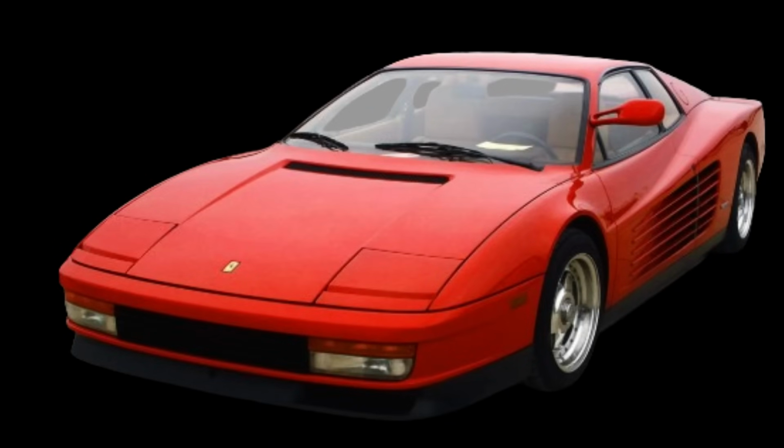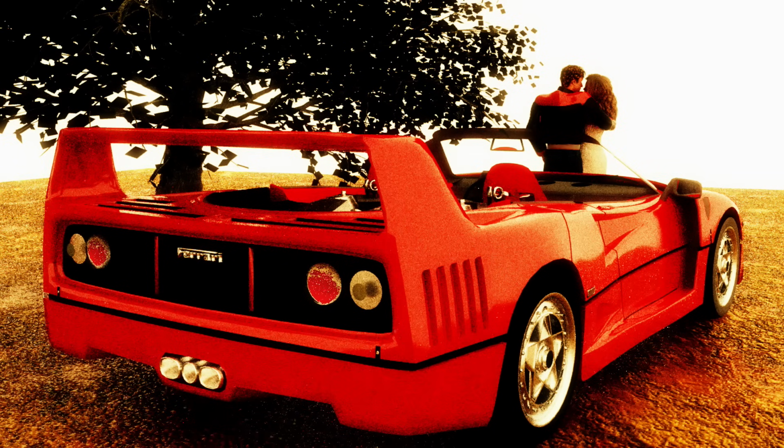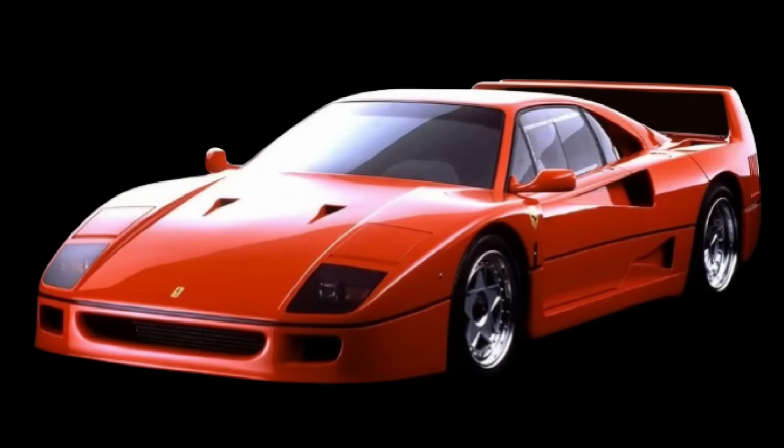Speaking of the Ferrari Testarossa, even though it is based on the real car and utilizes the actual Ferrari license, the model in the game is a convertible, and they did not make one like this in real life. This is similar to the convertible Ferrari F40 in Turbo Outrun, which again is not based on a real-world model.